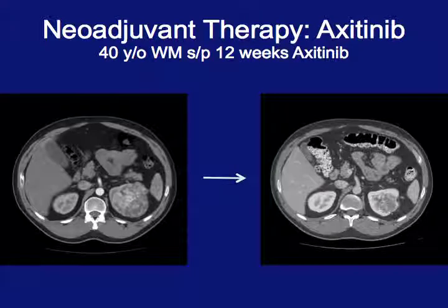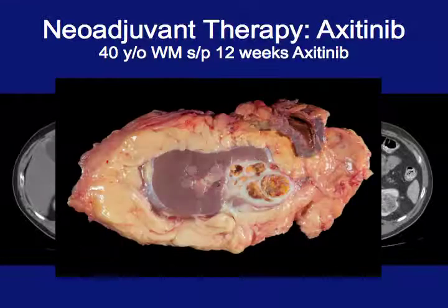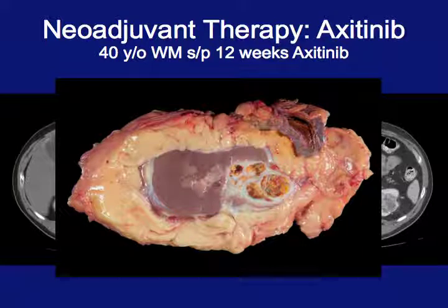This is a patient that we treated with axitinib. Again, you see a very locally advanced primary tumor here, treated with axitinib, and you can see there was dramatic regression of their tumor. There's a look at the specimen that we removed. Here's the tumor sitting in the kidney right here. And arguably, this patient probably could have been treated with a partial nephrectomy. I actually wanted to do that, but they were reluctant.